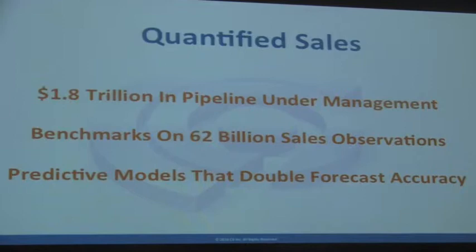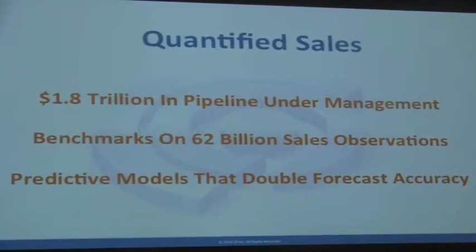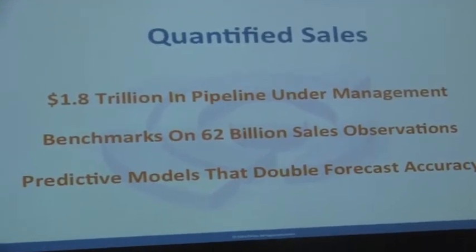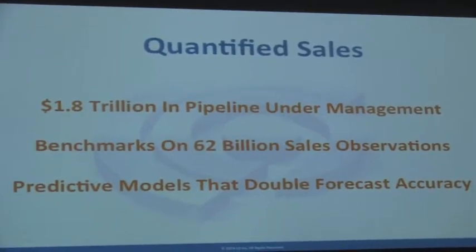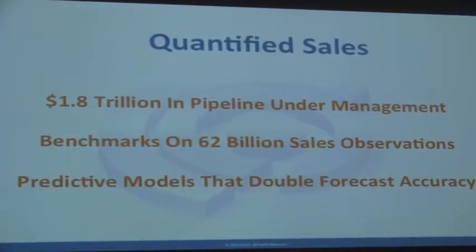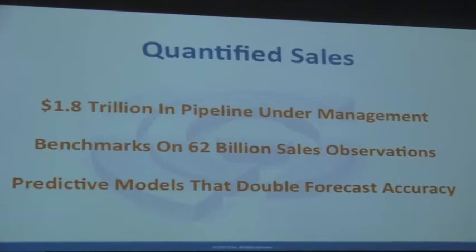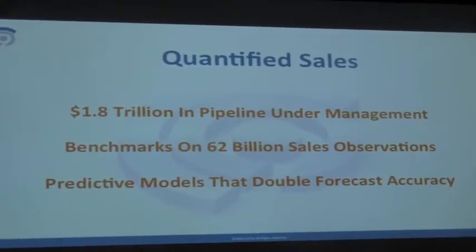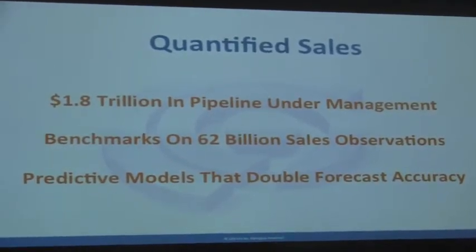Now, where C9 fits into this is, since we've been around a while, we have almost $2 trillion in pipeline that people are managing using our tools. I'll show you some of the customers in a bit. We have going on for 100 billion sales observations, so we have a fairly rich data store. And what I'll talk about today is some predictive models that, for many customers, have doubled their forecast accuracy. And I'll explain what that means.